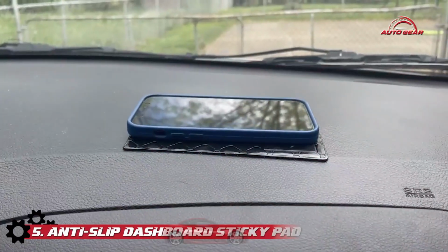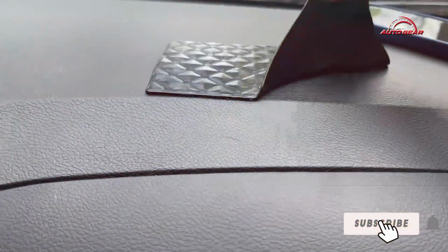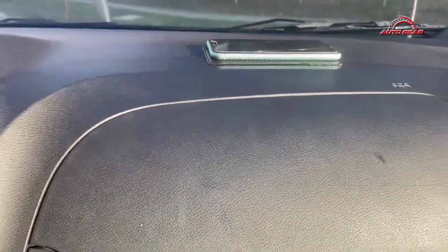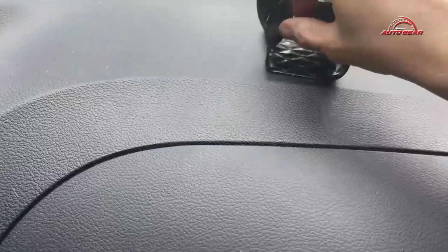Number 5. Anti-Slip Dashboard Sticky Pad. The Anti-Slip Dashboard Sticky Pad is a silicone mat that keeps your valuables securely in place. Just place it on your dashboard or console, and items stay put, even during sharp turns or bumpy rides. This gadget solves the common problem of loose items causing distractions or falling onto the floor.